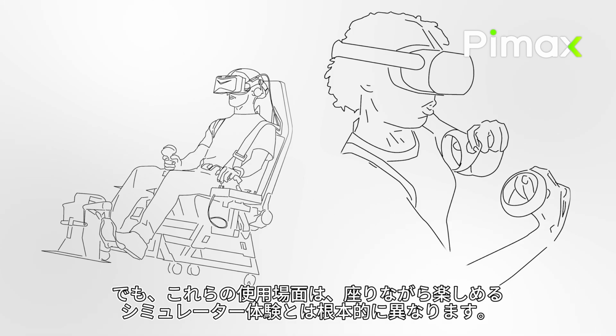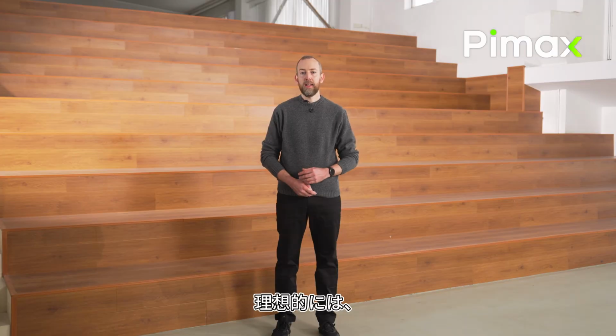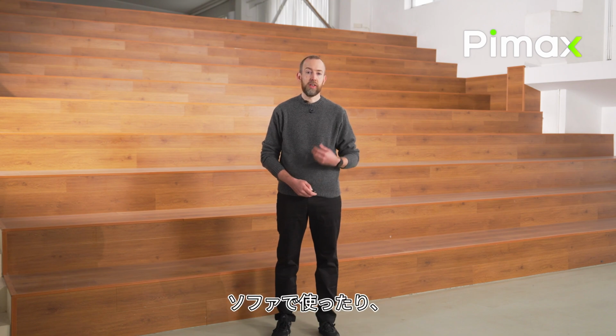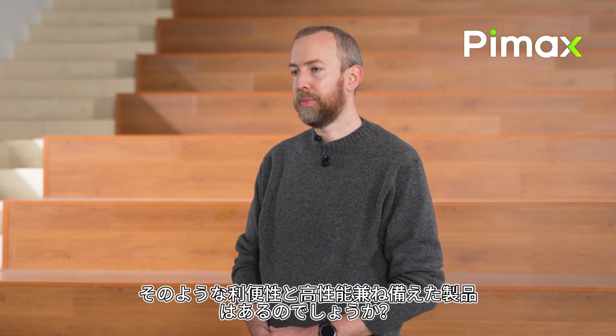But this use case is fundamentally different than seated simulator experiences. Ideally, those headsets are light and small, so that you can wear them on the sofa or in your room while you're doing all kinds of acrobatic things. But what is out there for the high-end spectrum?